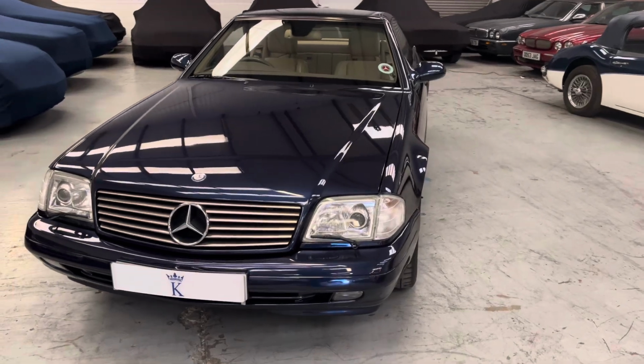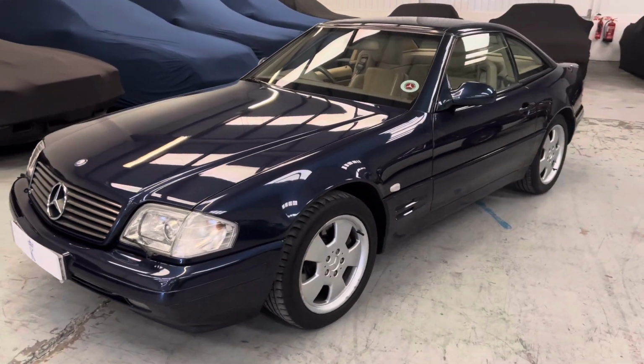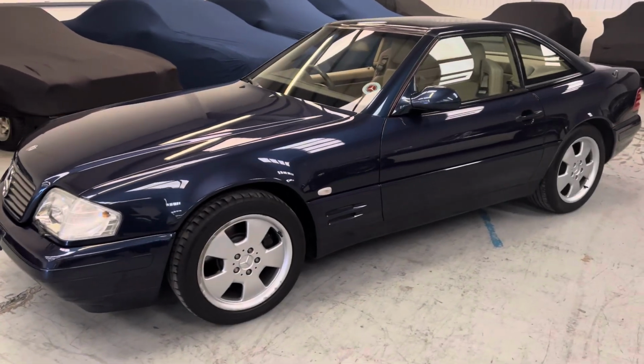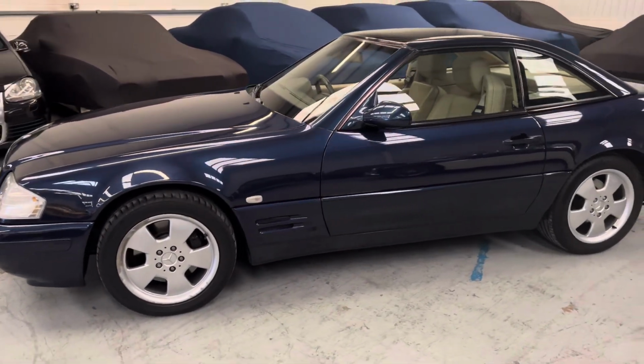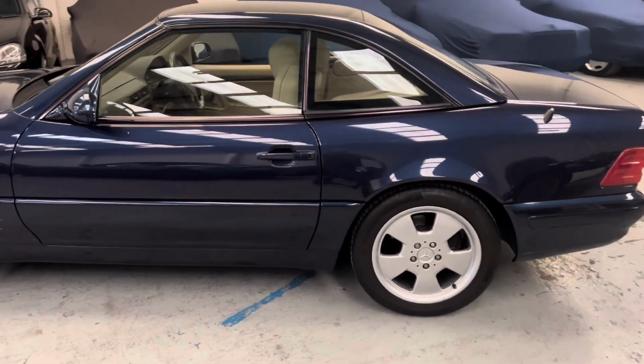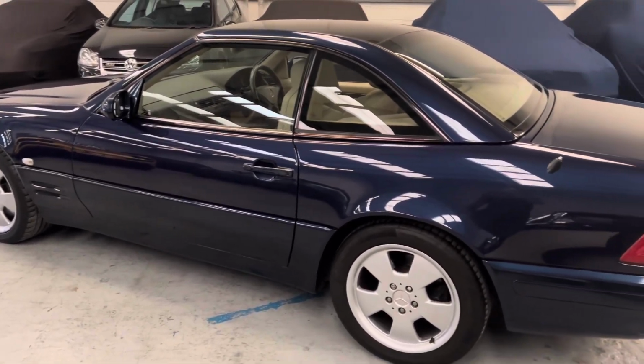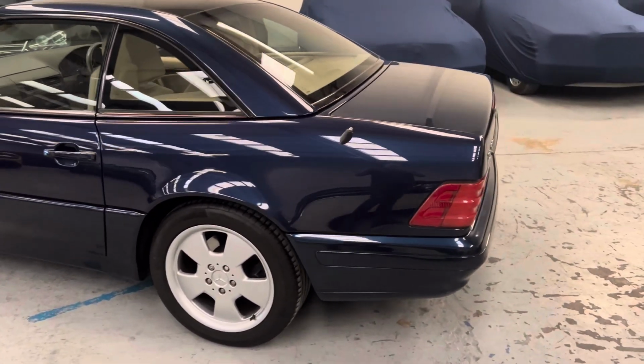We're very pleased to present for sale this 2000 year Mercedes-Benz SL500, the R129 series, finished in azurite blue metallic paint with a very nice contrasting cream Napa leather interior. Personally, I think that's one of the nicest combinations to be found on the R129s.